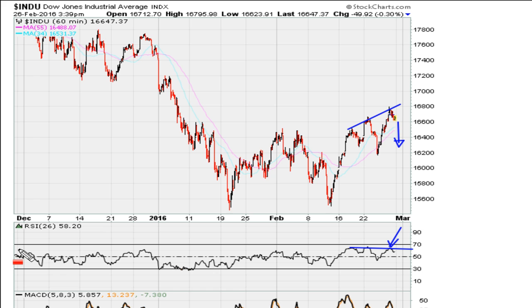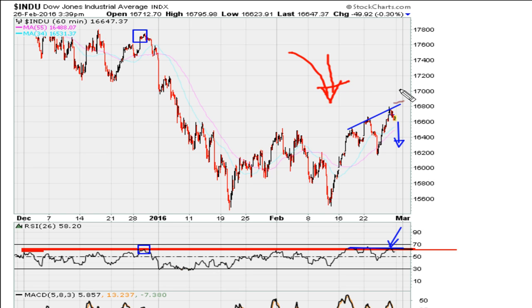Keep in mind that it also corresponds very nicely with this line here, which has been a problem for the market. In fact, it was a problem for the market in late December during the highs there. So as long as the market is showing resistance on those two lines, the red line and the blue line showing negative divergence, more than likely we are still looking at markets that are generally, in my opinion, pointing down after a nice recovery over the last 2 weeks.